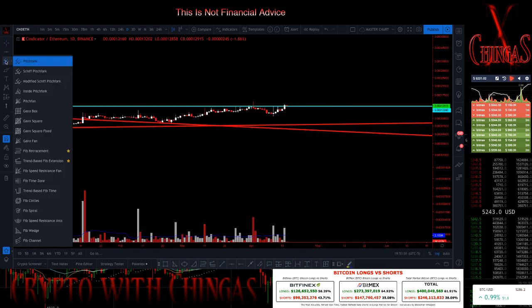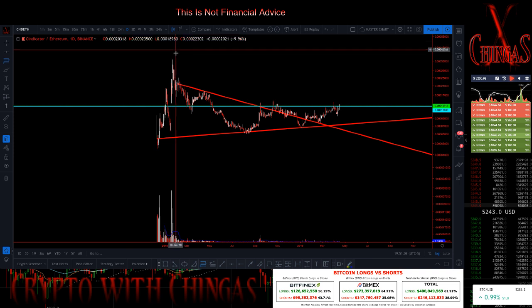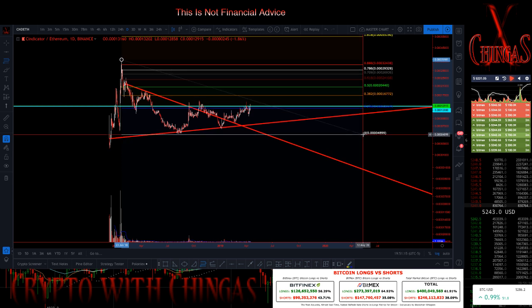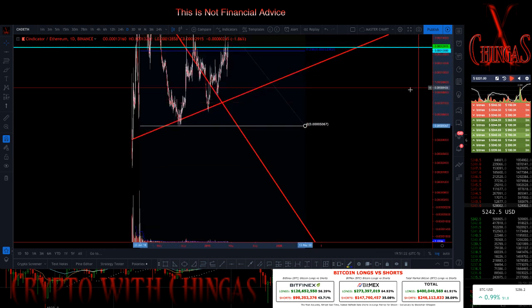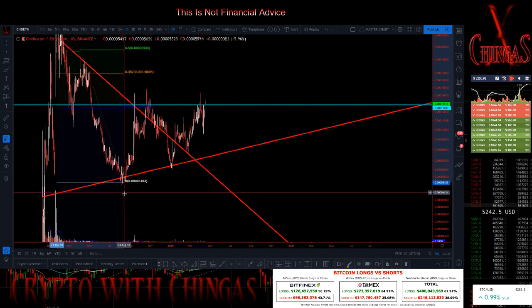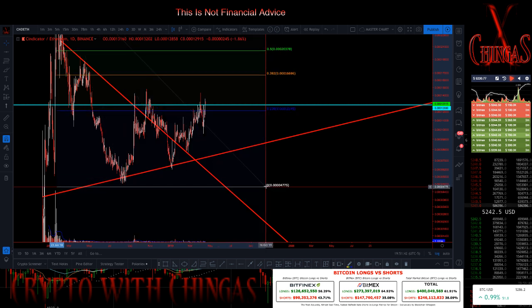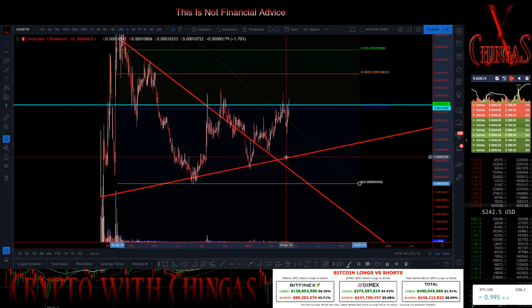Let's swing on our fibs. I want to see from top to bottom what this looks like. Again, it's not perfect, just want to get an idea. All right, look at that, 236. Right? That's great. Is it perfect? No. Is it close? Yeah, it's close. 50-30 is good in my book for tonight's demonstration.